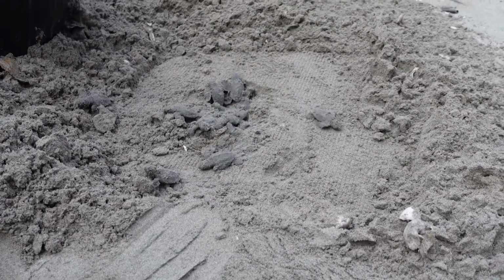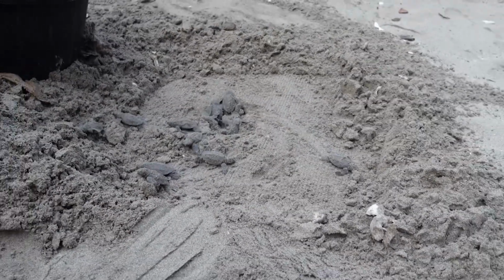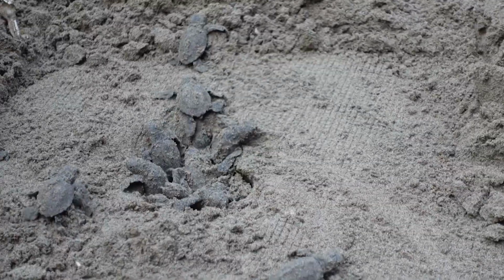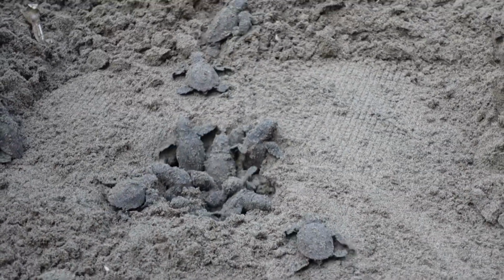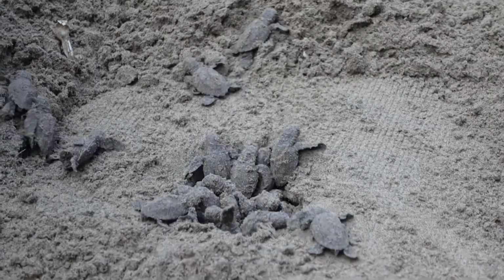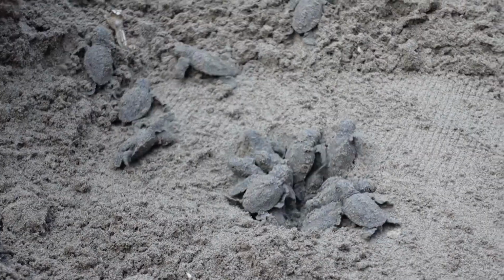Come on, little guys. Come on out. Open your eyes. Open your eyes. What kind of turtles are these? These are hawksbill. These are the only critically endangered sea turtle now. All the others are endangered or at risk, but these are critical.